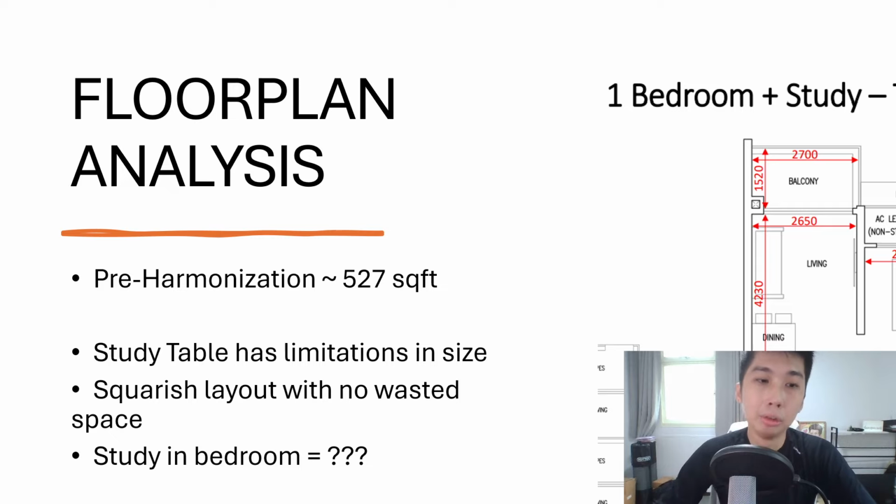All right. Now, another thing to consider is that this study, if you have your own Omni desk or something like that, Ergo desk, whatever it is, your study area only caters up to a 1.2 meter table. If you have a 1.8 meter table, sadly it's not gonna fit unless you're okay with it cutting into the space of your master bedroom. It's gonna take 60 centimeters away from your bedroom, from your bed, right? So that's a point to consider. Other than that, I think this is a pretty standard floor plan, 1+ study, no wasted space, everything pretty straightforward. So we'll move on to the 2-bedders.